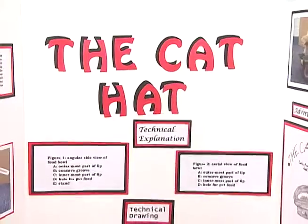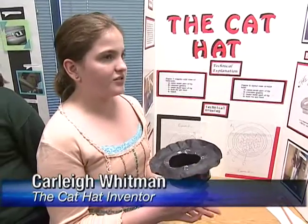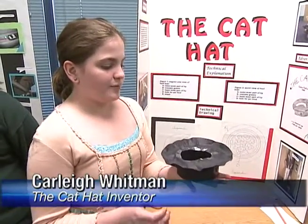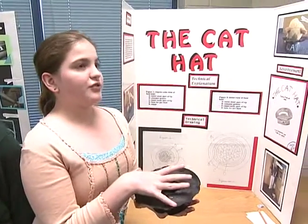This is my invention, the cat bag. The idea for my invention came to me when I was continually picking up pieces of cat food off of the counter. What it is, is a cat food bowl that has a lip that goes inside and outside of the bowl to keep the food from escaping.